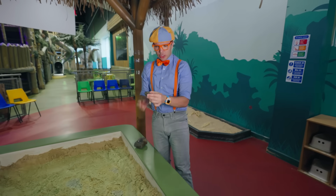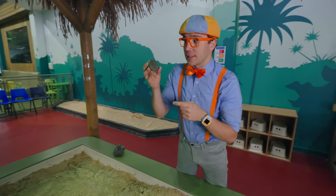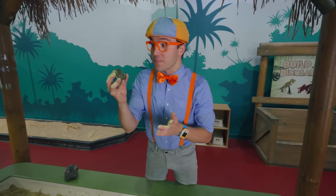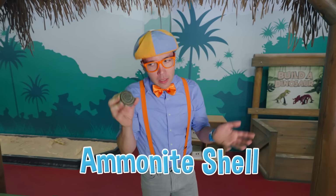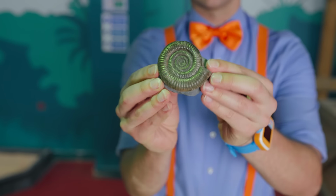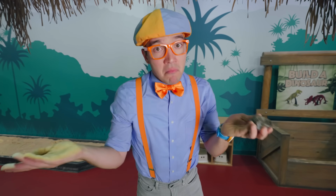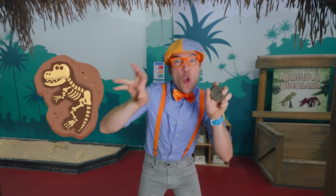Hey, do you see this one? Wait a minute. This fossil doesn't look like it belonged to a dinosaur. That's because this fossil is an ammonite. Ammonite is a kind of marine animal that lived a really long time ago, about when the dinosaurs lived. And then it was fossilized. And fossils can be anything that lived a really long time ago, like animals or plants or ammonites or dinosaurs!